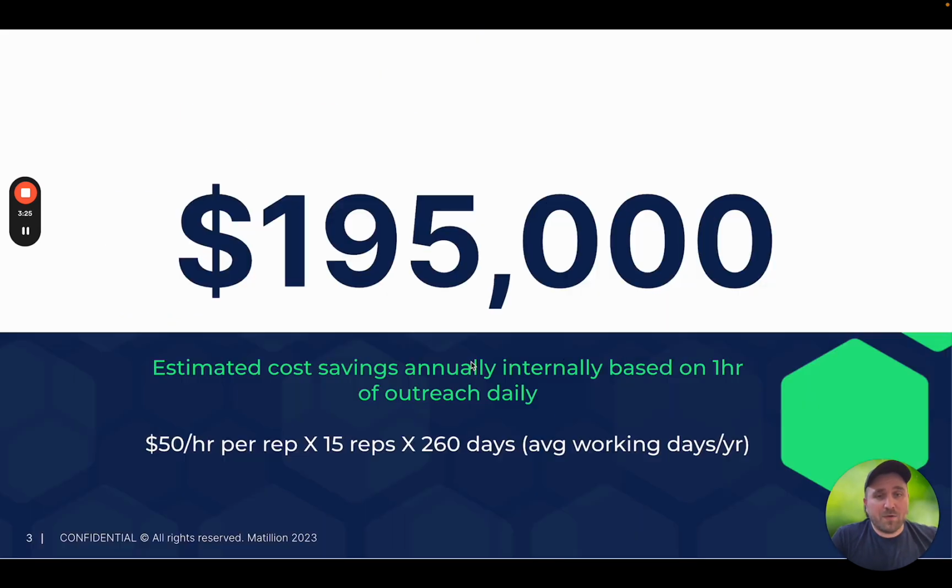And how can this become more productive? Well, based on our quick analysis of if we were to use this internally at Matillion or any other company, taking an average of, let's say, the average enterprise sales rep makes about $50 an hour on average.